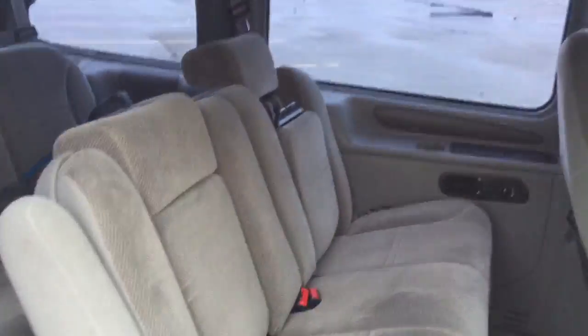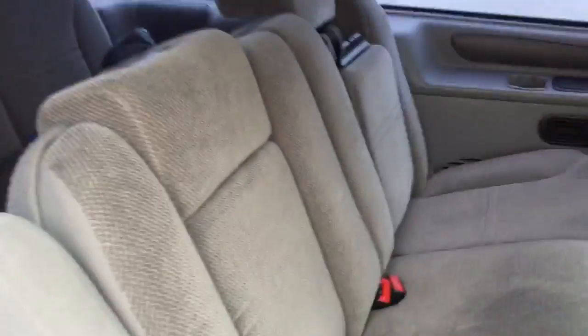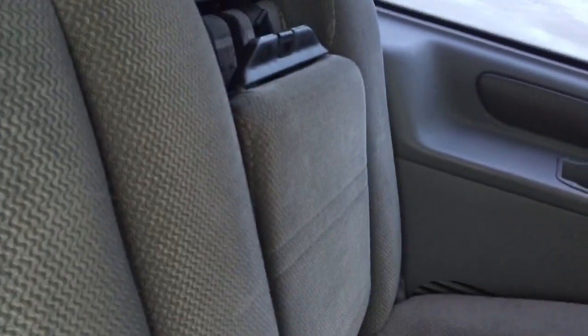Coming back here, this has a very odd option for a Windstar. I have never once in my life seen these child integrated seats in a Windstar. I've seen them in the Town and Countries and such, but I've never seen this. Basically, if you want to do this, you just take the headrest, you push it back, and it does that. And you have a booster seat. I mean, that is so cool. I'm not gonna have any kids anytime soon, but I find that pretty cool.